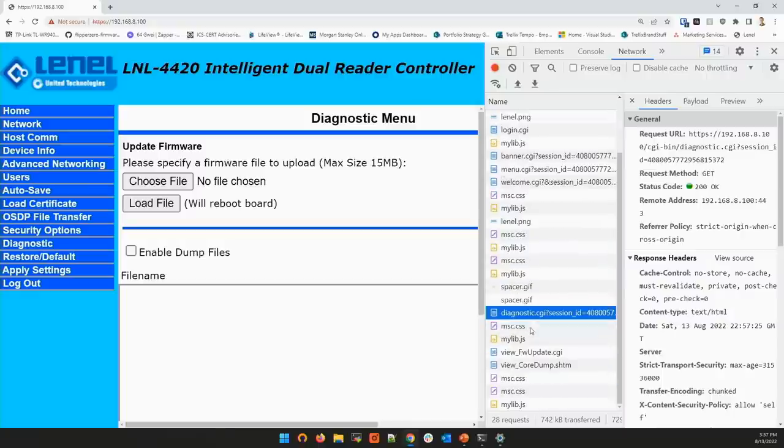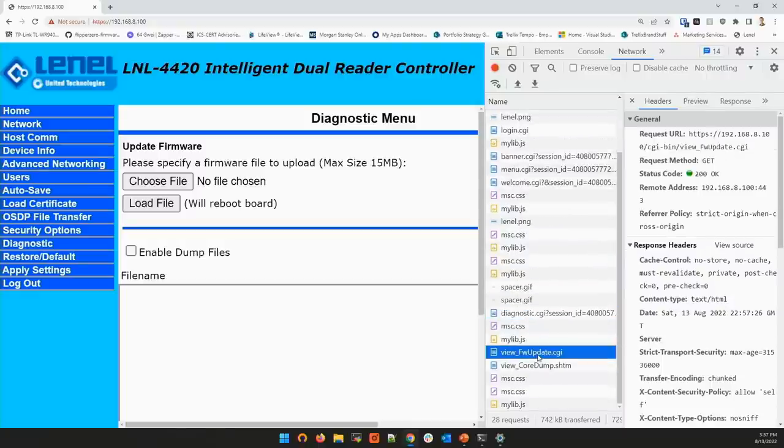Before we do that, if you look just a little bit further down here, you might see there's a request to another CGI page called view firmware update.cgi, and you may have sharp eyes and see that that does not have a session ID appended onto it. So let's look at that a little bit closer.